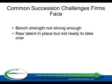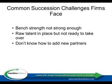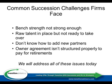The problems that we tend to see amongst the firms that we work with, specific problems relating to succession, are that first, their bench strength is not strong enough. What's meant by that is they just don't have enough good clay. They don't have people with the kind of talent that they believe will eventually turn into partner material. They just haven't hired the right kind of people.